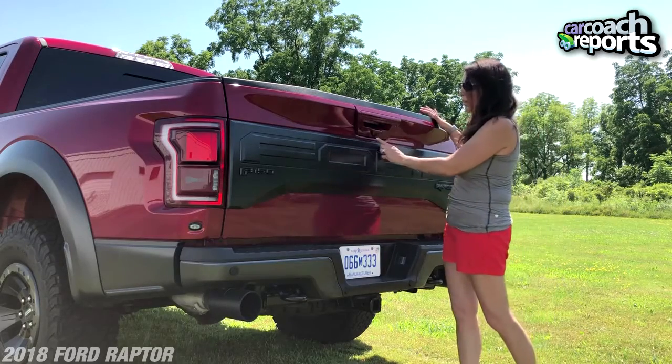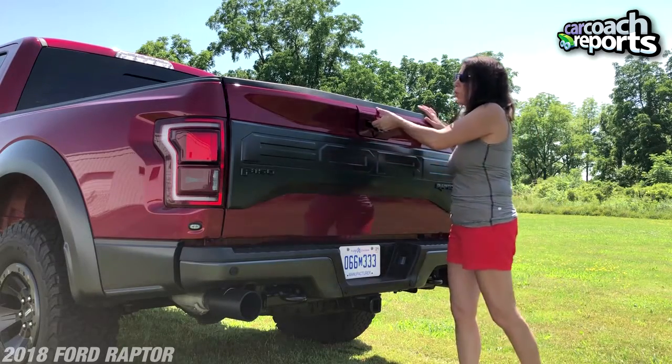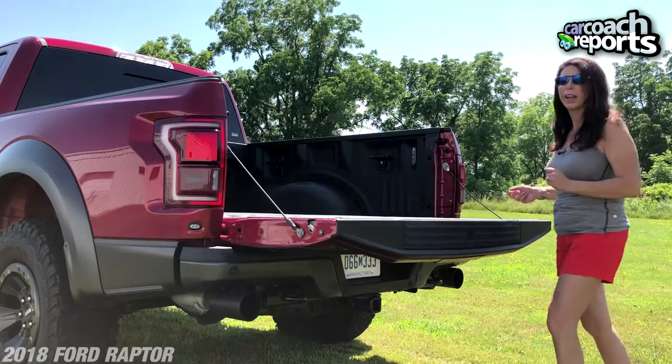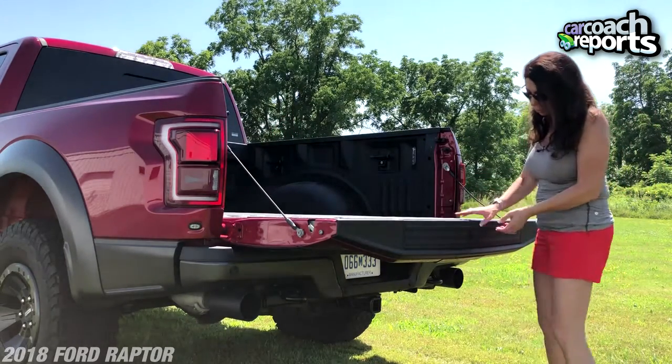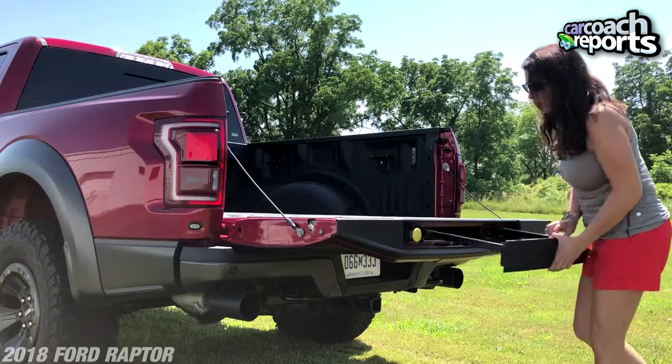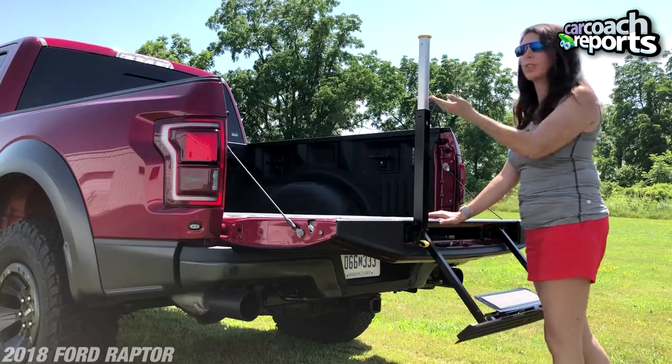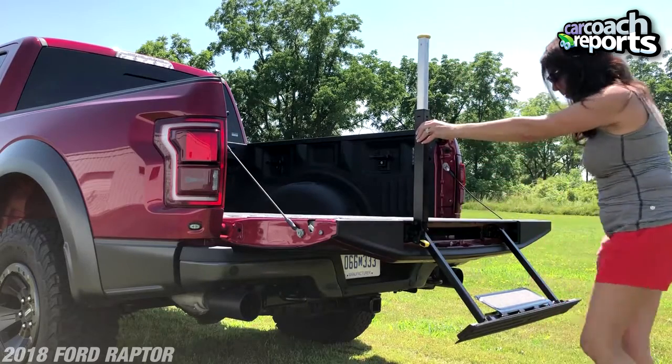When you put the rear bed down, you'll notice right away there's a camera here that's great for tow. Look at that. Soft open, not like on most vehicles where you have to really play with it. Push this button in the middle, there's your step, and then of course your handle so that you can step up into the bed.